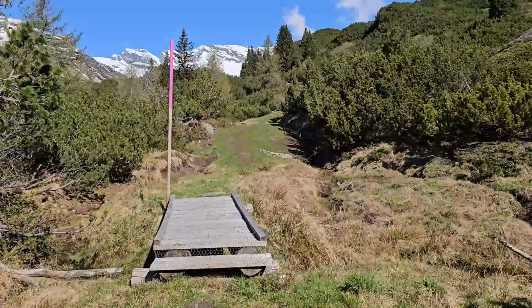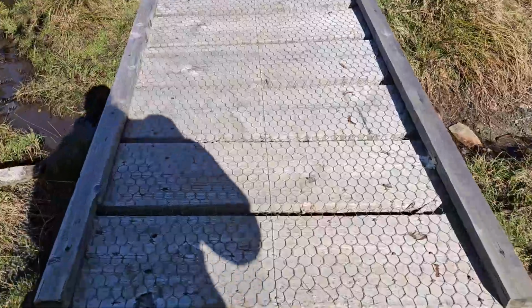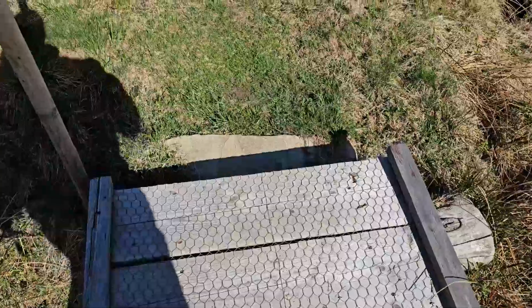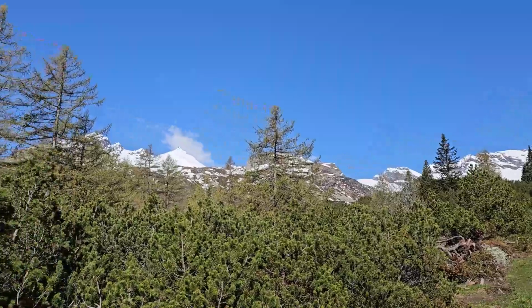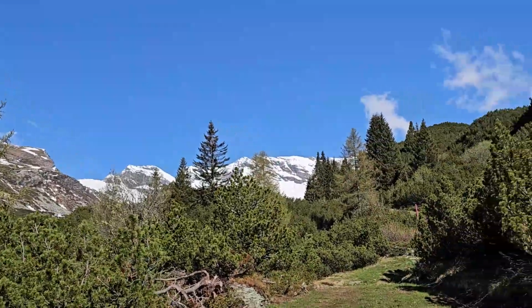The scenery is spectacular. The trail, look how well made this is. It's a little wet creek crossing, and they got a nice bridge and wire on top of it so you don't slip. But look at this amazing scenery behind me. So we're heading up this way.